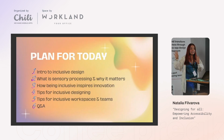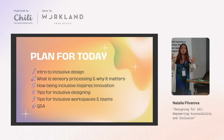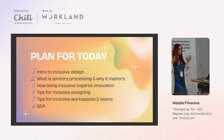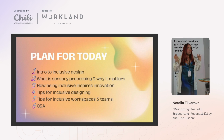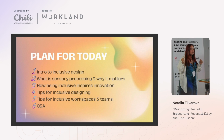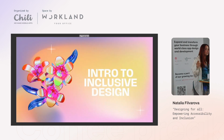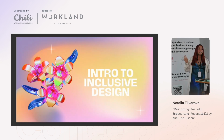So what we can expect today, we'll do a brief intro to inclusive design and what that is. We'll then talk about sensory processing and why that is something that I believe is important. We'll talk about how being inclusive can actually inspire innovation and go through some examples. And finally, we'll have some tips for inclusive designing, as well as inclusive workspaces, and at the end, a Q&A. So let's start with the beginning. Intro to inclusive design.